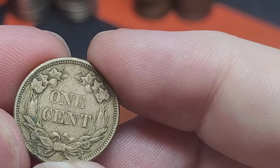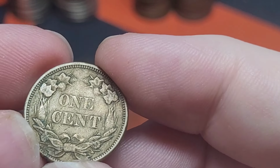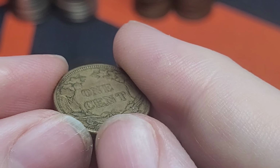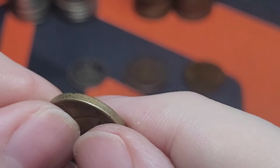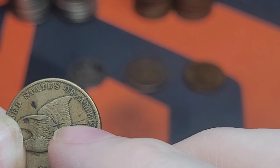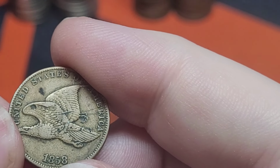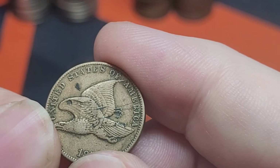Look at the back. The back is flawless, isn't it? No, that's just a tiny little ding. Dang. This would have been at least a $50 coin or so if it didn't have that. But with that, I would say it's a $30 coin that loses about $20 of value, just because it's still in awesome condition. So I give this a $30 value.